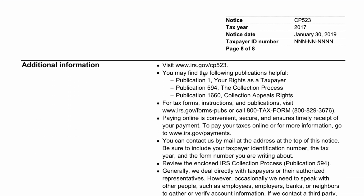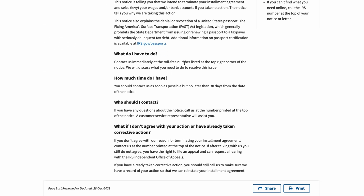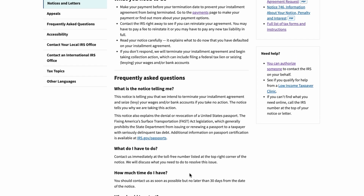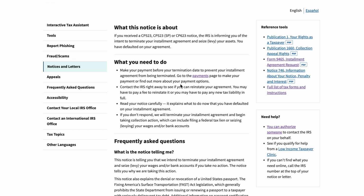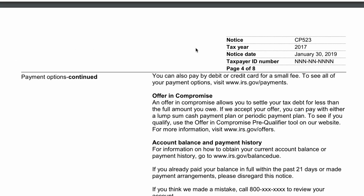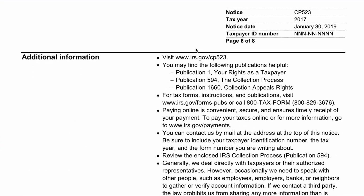And then there's additional information. For example, there's the IRS link, which we can go to. This is the CP523. And again, there's a little bit of information about what happens to your passport, what you should be doing, when you should do it, and what happens if you don't do anything. So there are frequently asked questions. The IRS does a pretty good job of laying this out here, but there's not a whole lot of additional information that you're not already receiving in this notice. So we're going to go back to the notice, and then go back to that page where we were, which I believe is page 9.